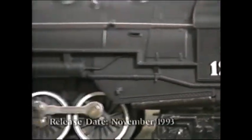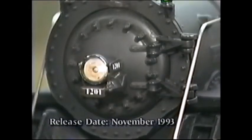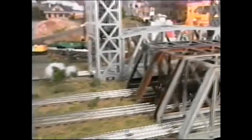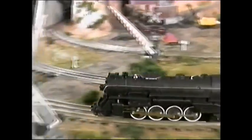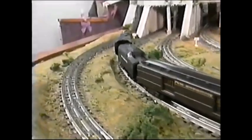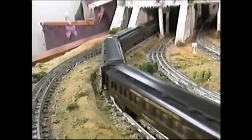Lionel is reintroducing the Berkshire, as we all remember it. This year it's going to be the Pere Marquette markings. It's a very nice engine. It's a series of Madison-style cars to go with it. We're a little concerned about the price, but regardless of the price, there will be customers out there for it.